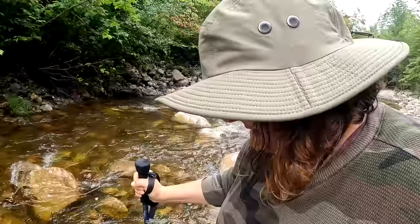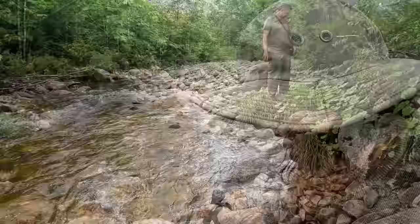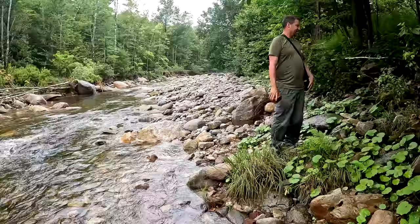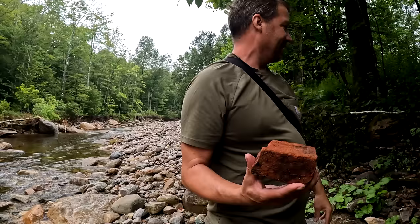Walking stick is very helpful. Pretty deep through here, Dave. Made it. You found a brick. Bricks everywhere, so you know we're close. I think the cleared out area probably was where all the homes were. There's a pile of bricks up here by the roots. Well, and they just had a massive flood come through here too. Yeah.